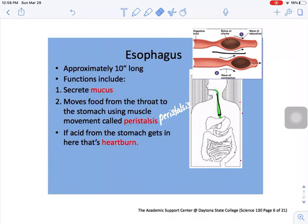Okay, so today we're going to take a look at the esophagus and the stomach. The esophagus is basically just a tube that runs from the mouth down to the stomach, as you can see right here. It is only about 10 inches long, so not too long.